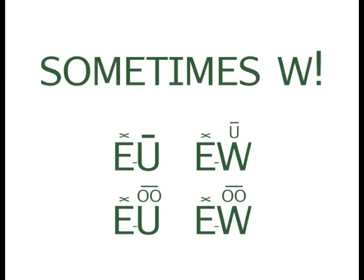The vowels are A, E, I, O, U, sometimes Y, and sometimes even W. As you can see, in these combinations, W is part of the letter team making the sound. It is part of the letter team making the sound of "yoo" or "oo." It is acting as a U.